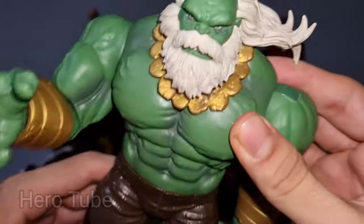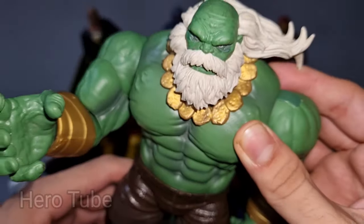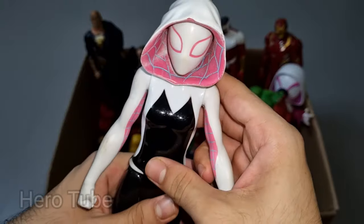Maestro is so powerful and muscular superhero, guys, nice, so cool. Green Maestro, this is Hulk Maestro, really cool. Check the next one inside, guys. Wow, guys, you guys are so cool.